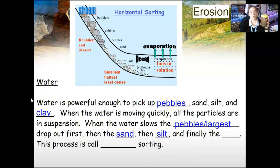silt. Silt is going to take a while, but the silt is going to start to fall out. And last but not least, it's probably going to take an hour or two for the clay to finally settle out. Even when I was holding it up here, some of the clay was in suspension. That just means everything's mixed up.